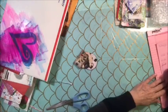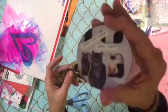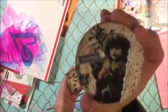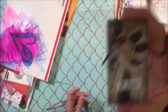And I cut these up and put them in the envelope. Obey the rules. Yeah, right. A cute journey. These are those round ATCs. They're just lovely. And then a little tiny ATC. Isn't that cute? So thank you very much.